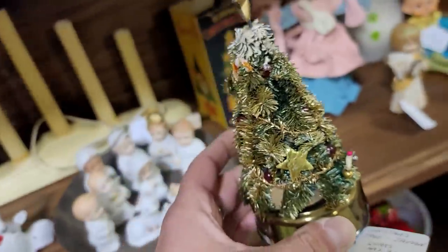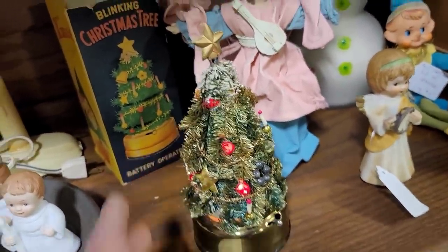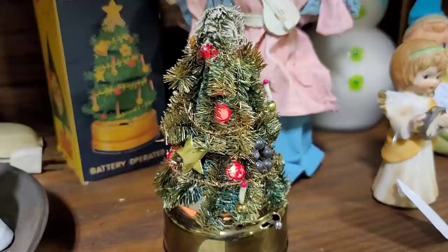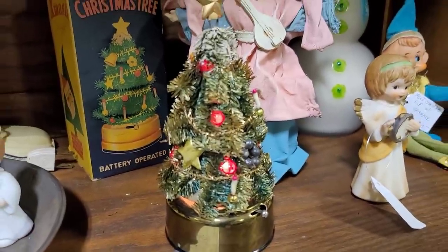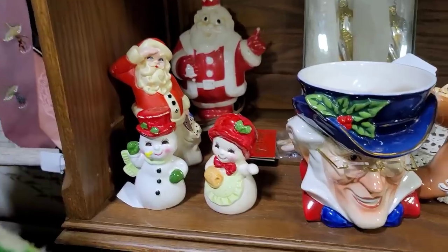And it's quite heavy, too, I will say. I was like, oh, please work, please work. It works! Oh, my gosh, isn't it adorable? I absolutely love this. I think it is absolutely darling. The fact that it lights up is amazing.